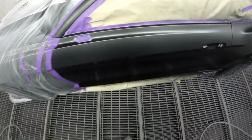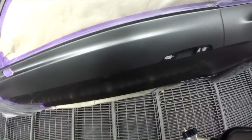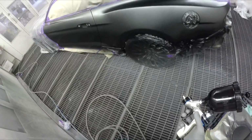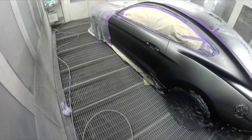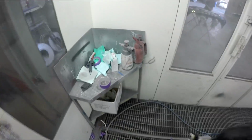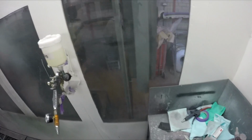I can just see those metallic particles flying all over it. Yeah, I'm going to go give that DV1 a bit of a clean out. Get some clear in. Yeah, Pro Light. And see you back here in 5 or 10 minutes.